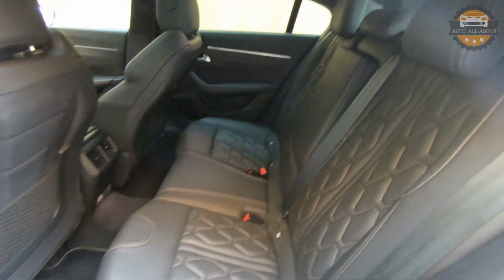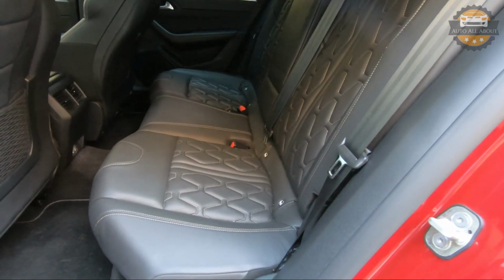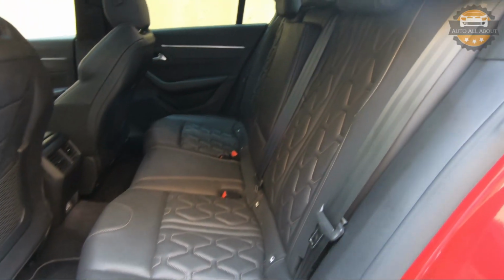And this is the look of the seats in the rear. Similarly finished Napa leather seats here.